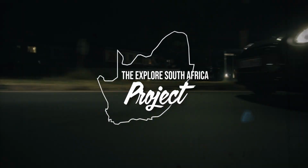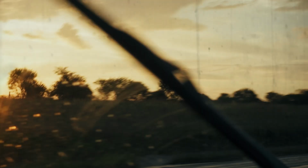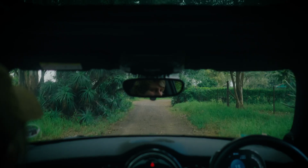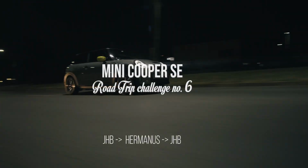This is my 2022 Mini Cooper SE. Join us as we attempt to travel around South Africa on electric power alone. We will take you along the ride as we experience the attractions en route, driving and charging, as we try to prove that road trips can be done in South Africa with EVs today.